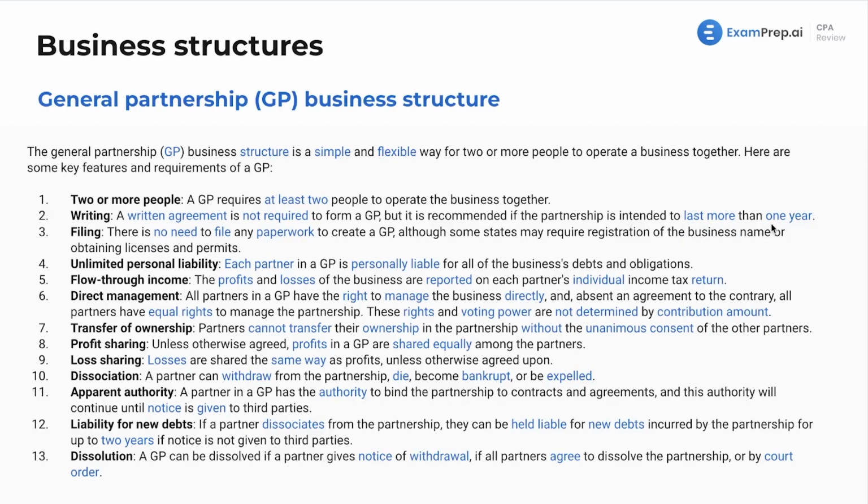This sort of concept goes into business law as well, where even if something is not requiring a written agreement or written paperwork, if something's intended to last more than a year, whether it's a partnership or some sort of contract or an agency relationship, you're generally going to want to get that in writing. Now, for filing, there's no need to file any paperwork in order to create this general partnership, although some states may require registration of the business name or any licenses and permits, which totally makes sense.